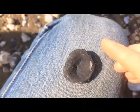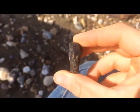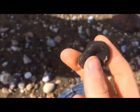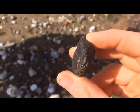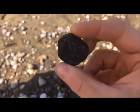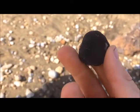So I'm going to spin you around and show you. So there we are. If you can just about see that, it's the end part. You can see that that's the end. It has a little indentation where it would have connected to one of the discs, and then it would have carried on like a jigsaw puzzle. It's broken on that side, but absolutely amazing. Let's see if we can find some.